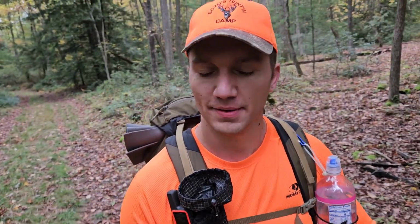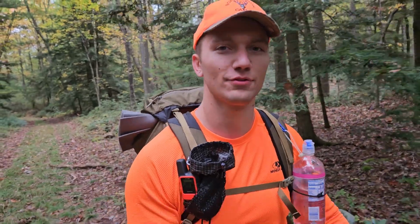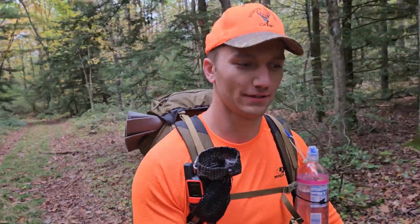All right, so we made it up here on the flat. I think it's gonna be fairly flat here for the next mile and a half, 2 miles or so, and then we'll drop down off and then have another nice ascent.